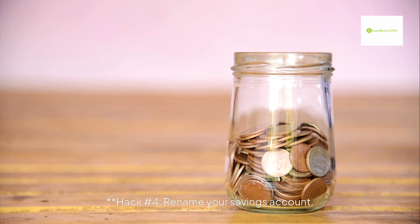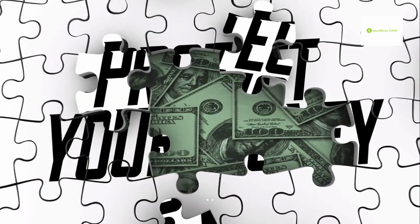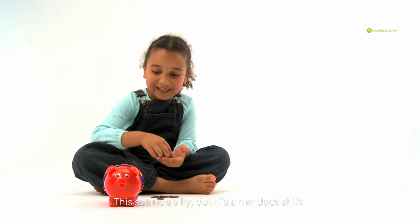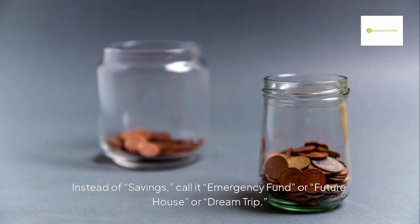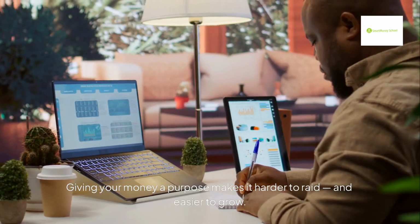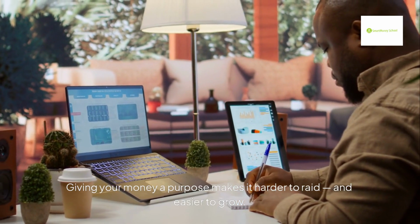Hack number 4. Rename your savings account. This sounds silly, but it's a mindset shift. Instead of savings, call it emergency fund or future house or dream trip. Giving your money a purpose makes it harder to raid and easier to grow.